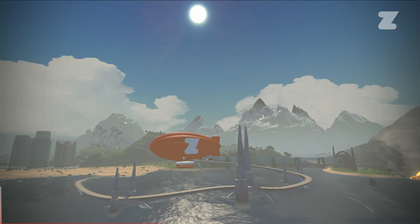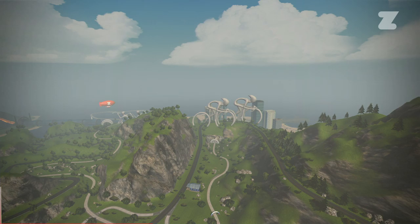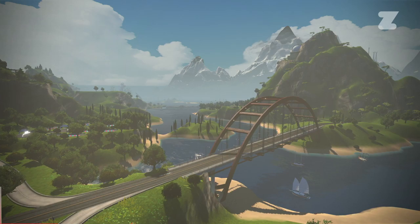I'm Rebecca Charlton, and alongside me for what should be a fast and furious race is one of the stars of this year's KISS Super League, John Mould of Madison Genesis. Firstly, a very warm welcome to the commentary box. This, of course, is an original one for Zwift. What do you make of tonight's route?